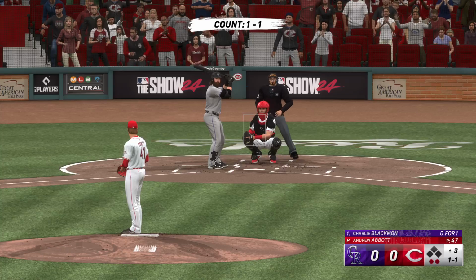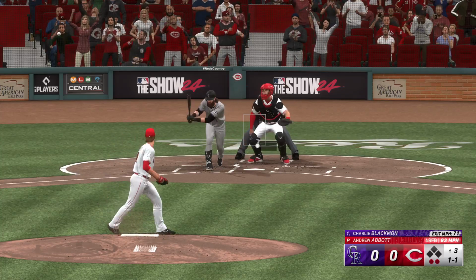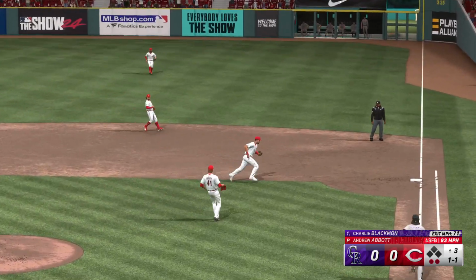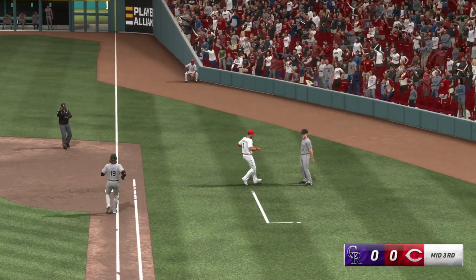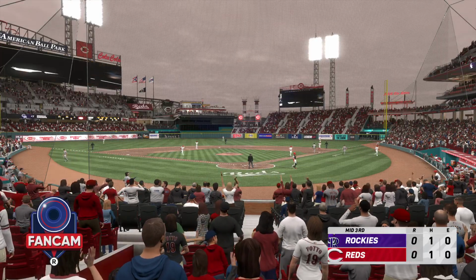So the Rockies lineup turns over. Here's Charlie Blackmon. This ball's chopped on the ground. He takes it himself to the bag, and that'll do it. Nothing doing for the Rockies. Still no score.